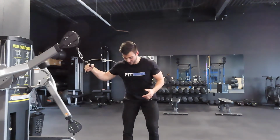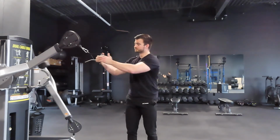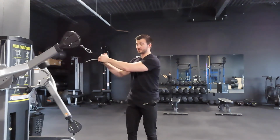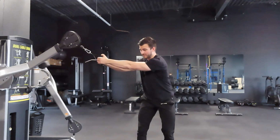So with this one, get your feet set first, good athletic stance, inside shoulder width. We're gonna grab that cable, and we're gonna focus on locking our arms out. So you're gonna flex your triceps. That's gonna lock those arms out. You're gonna take a little bit of a step out.